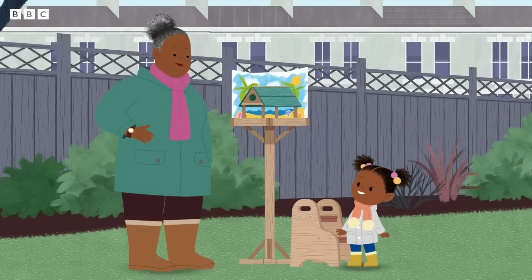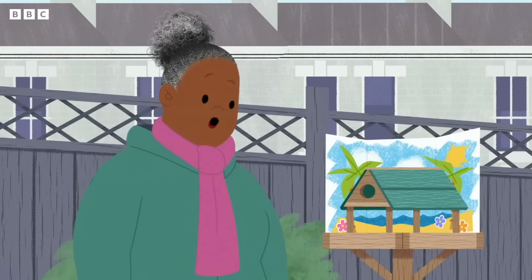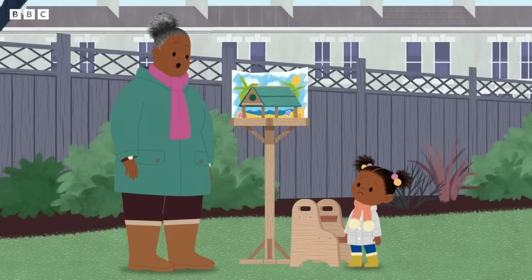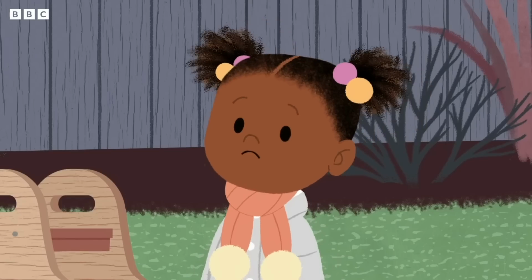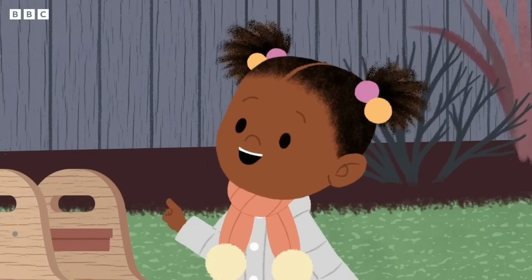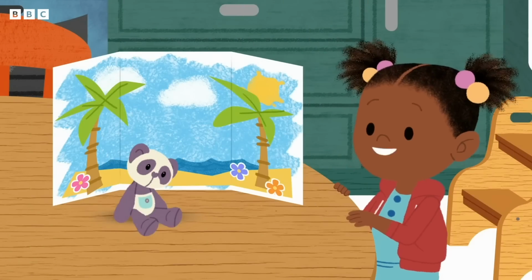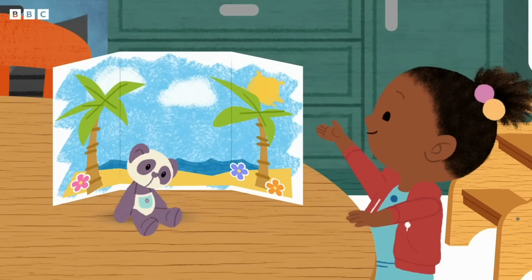To go away for winter. They can have a holiday here. Oh, JoJo, this is really very beautiful. But the swallows will still find it too chilly out here. I know. It's much warmer in Gran Gran's kitchen, Panda. The swallows can come in here.